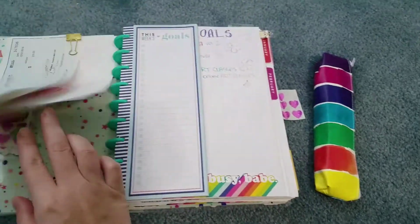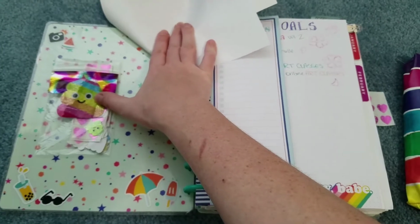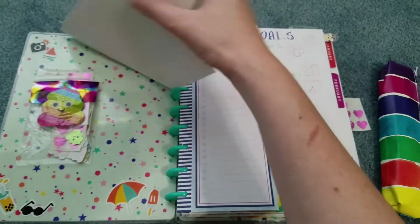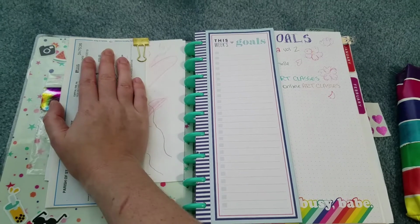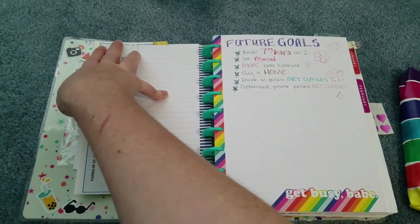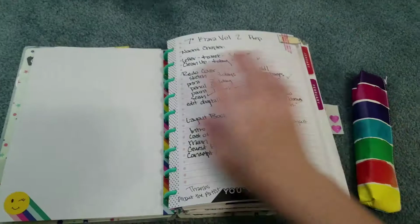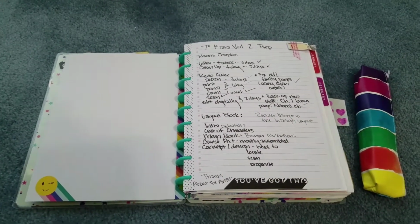Okay, so opening up my Happy Planner, I have in here some stickers, and these serve as a reward for me, and I'll show you that in a minute. I also have some goal checklists over on the side. They can be written on the other side, and they can be unfolded, and these are my future goals from yesterday. I also use my planner as a general note-taking and goal setting space.